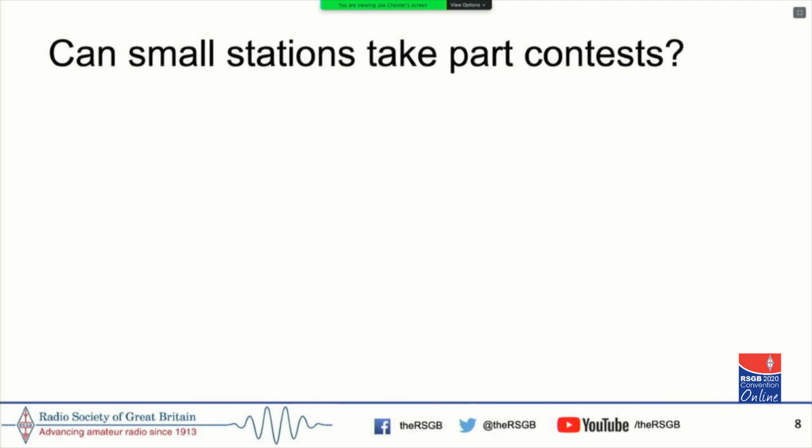So let me start with the contests. As I asked the question this way, the obvious answer is, of course, small stations can take part in contests. But let me ask the question slightly differently. Should small stations take part in contests? Or even another way, why do so many stations say that they don't participate in contests?